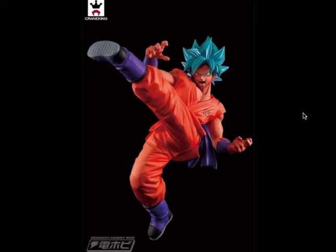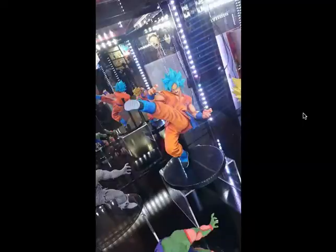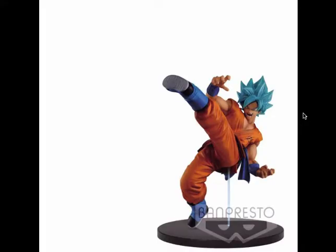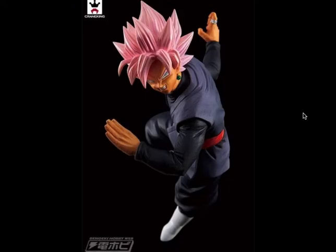These are like MSP figures. They're very big, they're very chunky, and of course they're in action poses. So it's pretty cool that they've pulled that off. So a great chance, or another chance, to get this figure if you missed out on it the first time. So that's the Super Saiyan God Goku Fes that I'm about to show you.